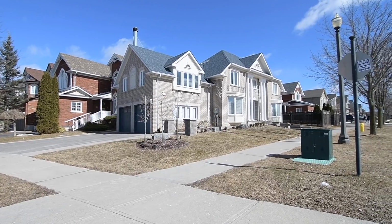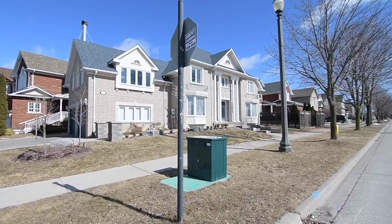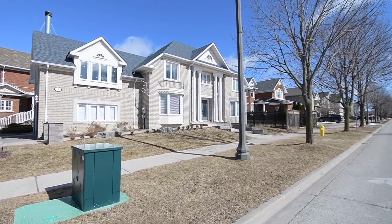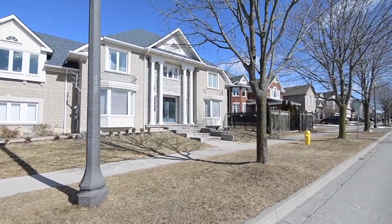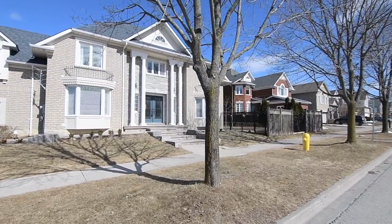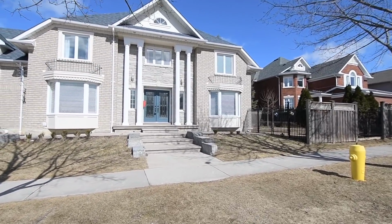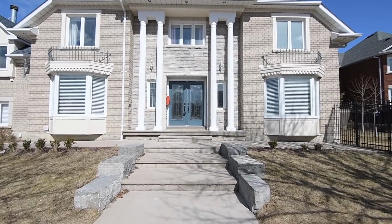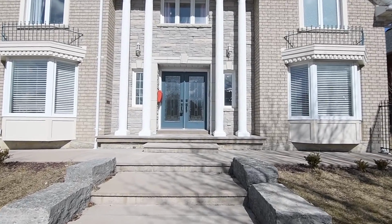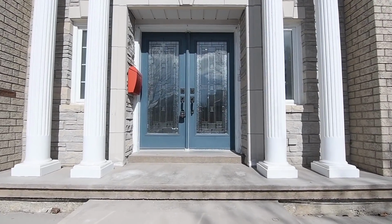A gorgeous 3+1 bedroom brick home with an impressive presence on a corner lot within the sought-after Pickering Village community of Ajax. Welcome to 1 Strickland Drive. A concrete walkway extends from the driveway across the front of the home, meeting concrete steps lined with stone at a grand front entrance graced with stately columns and a 2-story stone facade surrounding its double-door entry. A John Boddy home with just over 2,400 square feet of living space.